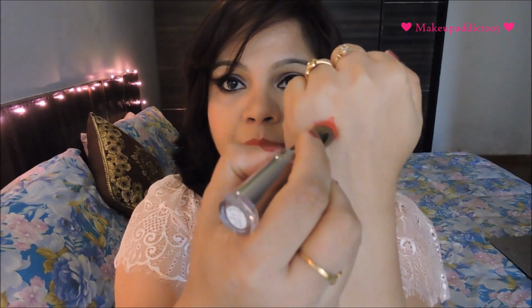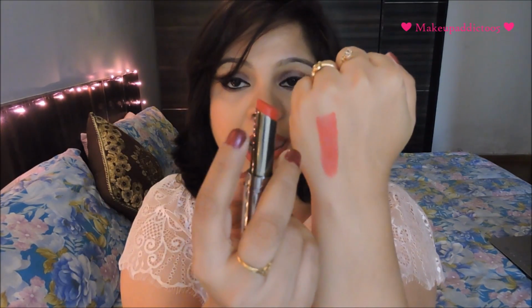The pigmentation is amazing as well. You can see it here. This is just one swipe of this color and you see how well it is pigmented. And it's a very velvety matte lipstick. It's not a drying matte. It doesn't tug and it doesn't pull at my skin at all. There. It's a really bad swatch but very good lipstick color.